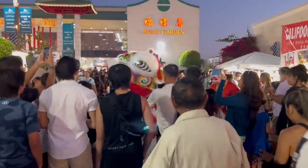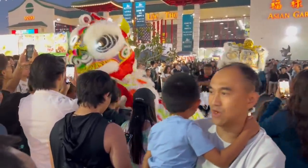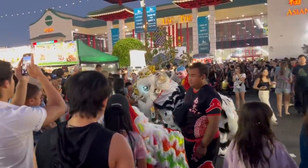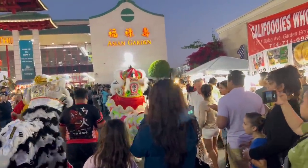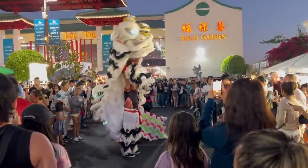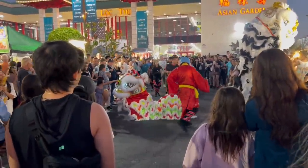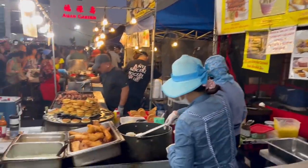All right, guys, and how cute is this? In the middle, we got a lion dance going on. So cute. There's two of them. Wow.